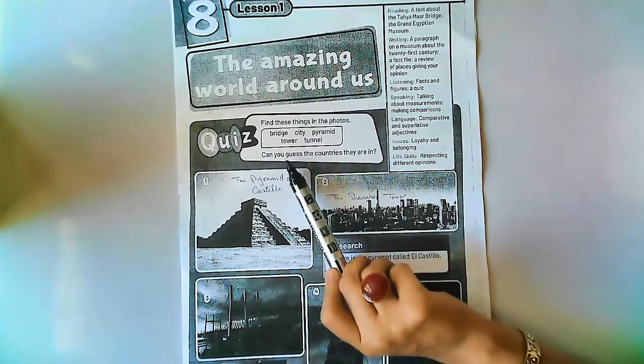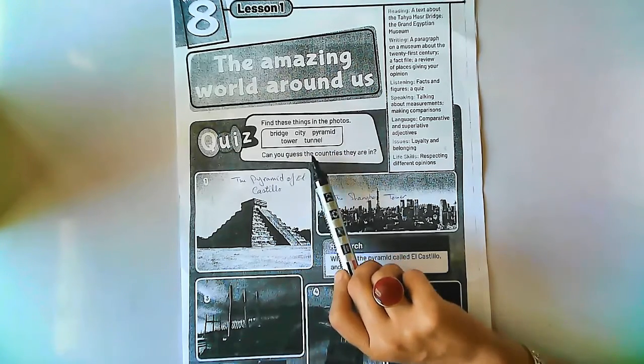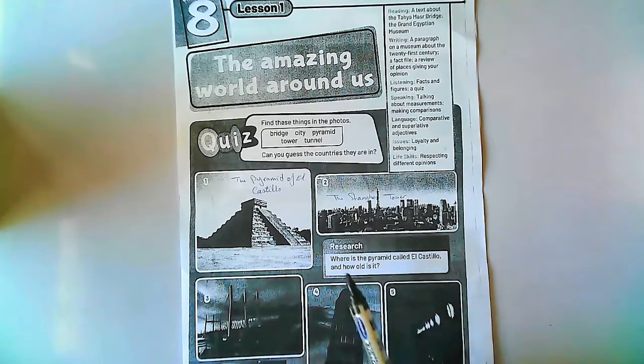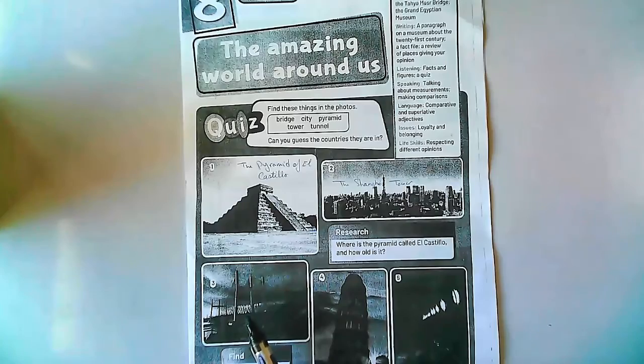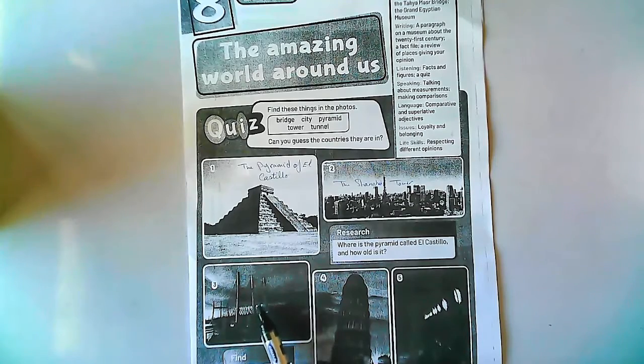Okay, let's go to our lesson now. Find these things in the photos: bridge, city, pyramid, tower, tunnel. Now, where is the bridge? Yes, it's here. I know it's not clear, but it's going to be clear in your books. So you can open your book with me while explaining. Number 3, it's here, the bridge.